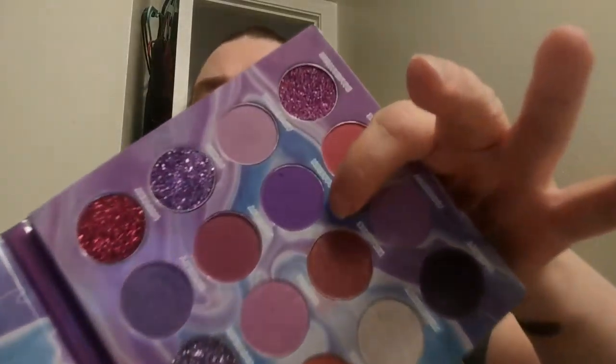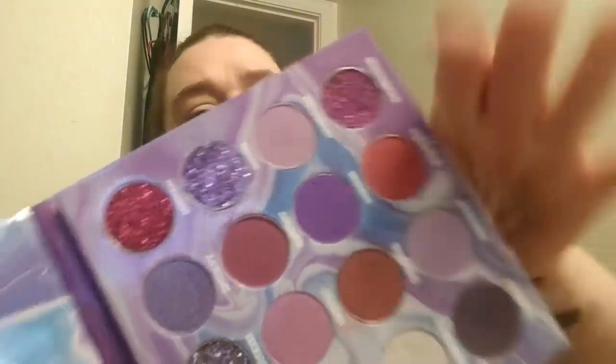Okay. This is my Amethyst palette. Grape purple. To me, that is purple grapes. It's actually called Passion. I believe I used this in a look not too long ago.